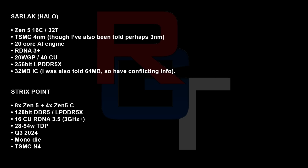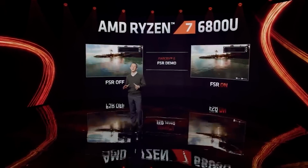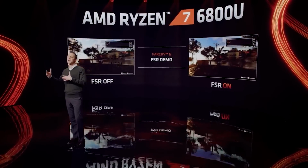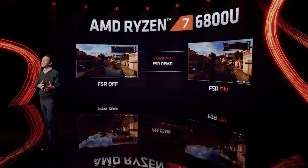Now, I've only received this information from a single source and so far have not been able to confirm it with someone else, so do take this with a truckload of salt. I'm simply throwing this in as a bonus, but the first laptops which feature Sarlak allegedly will be Asus tough gaming ones.